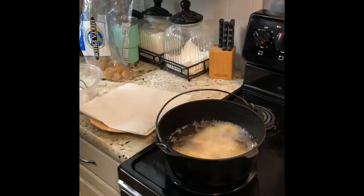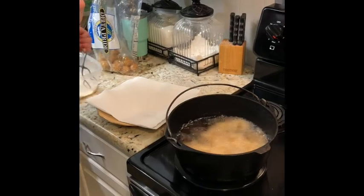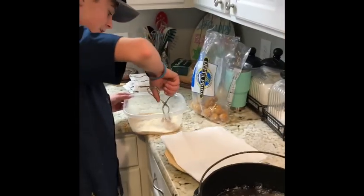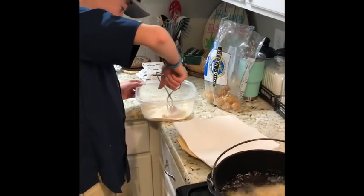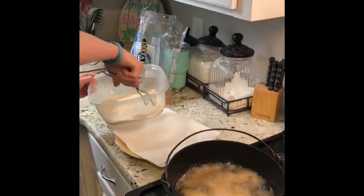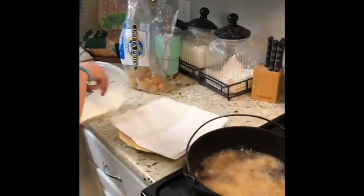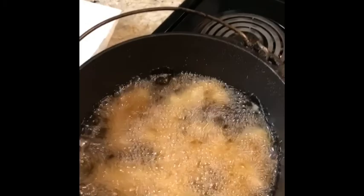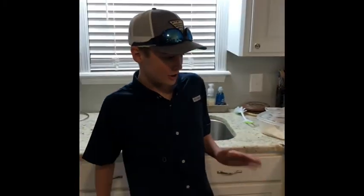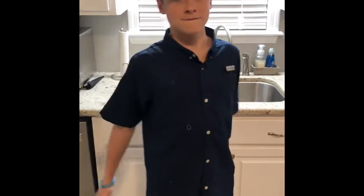Two more to go. Should be enough for a catch and cook, I would assume. And then one more. Wait, no, actually two more, my bad. One hiding under this other one. So yeah, one more piece of fish to go in the grease. Okay, the cameraman's gonna zoom in on it. After they get done cooking, I will get footage of them while they're cooked already, and I'll tell you how good they are after I get done cooking them.